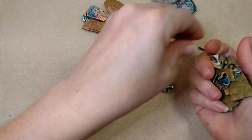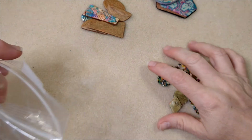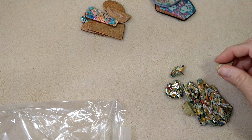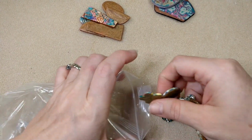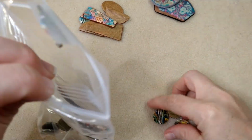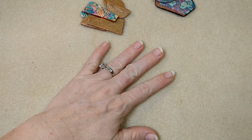So I'm separating everything out. I had some little baggies that I was going to put things in, but I think I may just put them all in together, so I'll have them when I go to look for things. I have a separate container that I keep polymer clay things in.